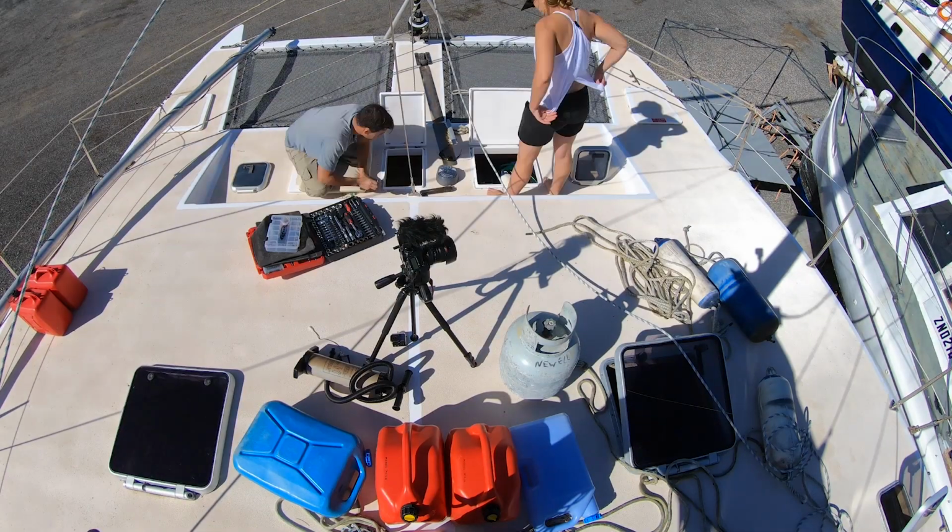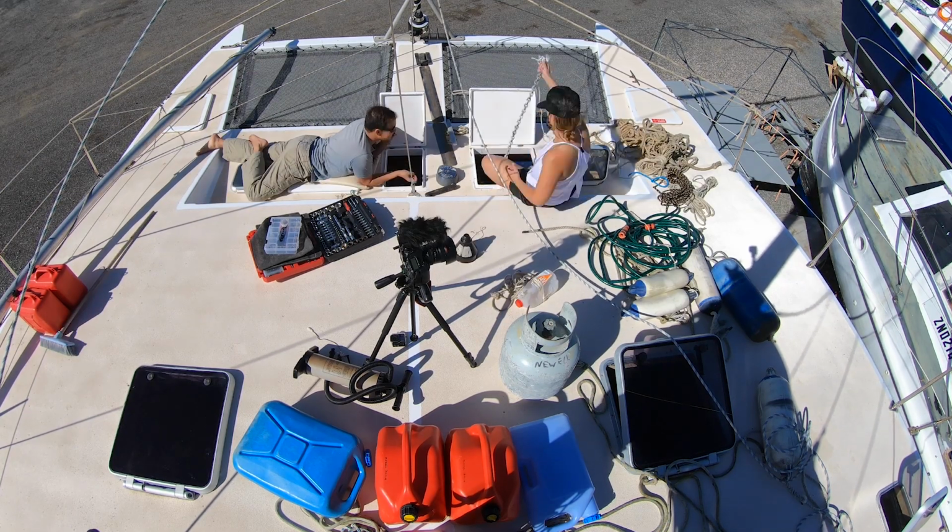To save stress and counting money and just working it out, we just booked the boat out on the hard stand for a week. So yeah, yesterday was huge. I think we added it up, it was 16.5 hours. We just spent all of yesterday basically unpacking.